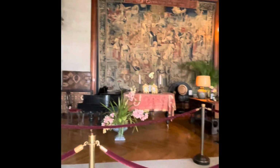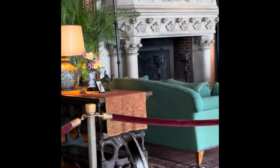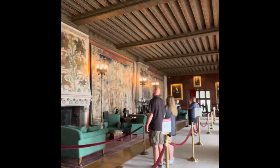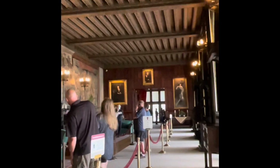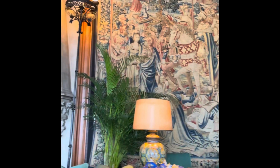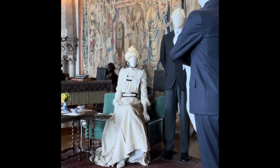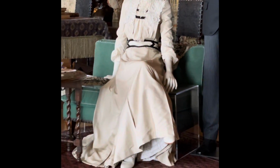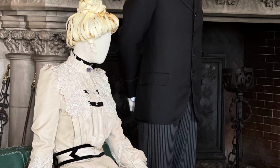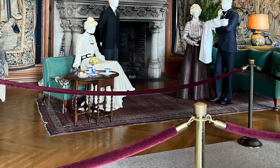Vanderbilt's original vision for Biltmore was a country retreat where his loved ones could relax. With a fireplace in just about every room, one could really relax here. I absolutely adored how mannequins were displayed throughout the home, giving insight as to how some of the guests moved about the quarters. Not to mention revealing a time capsule of fashion from the 1900s.